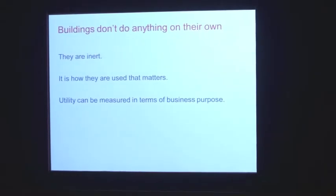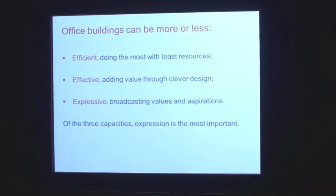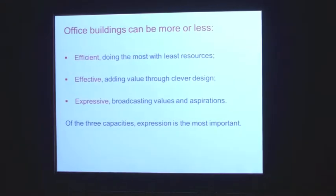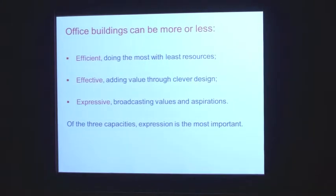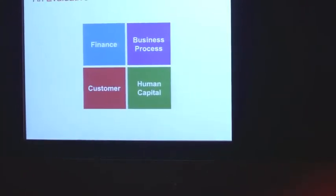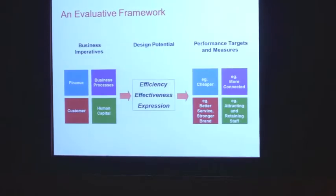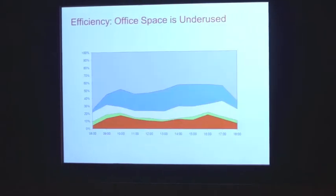Now, what do buildings do? Rule number 1 is that buildings are inert. They don't do anything except they can hurt you or make you ill sometimes. They don't do anything unless they're told to. They can be efficient, they can be effective, and they can be expressive. And efficiency is the least important of these 3 orders of benefit. And we need some kind of evaluative framework like this to work out how space is worth.